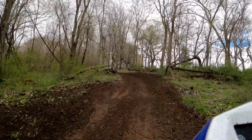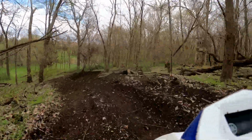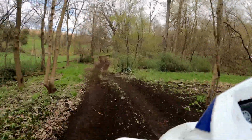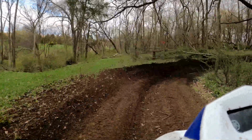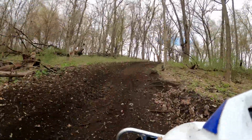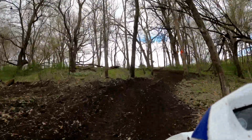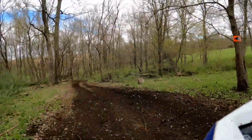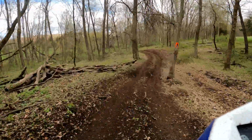So this area is really rough. It's a lot of off camber, mainly to our left on the way. We're on the side of a hill the whole time. You can see the banks on that side really high. A little bit of rocks in this section, a lot of roots. This whole section right there, you can just see it vibrating, just going over about 1 to 2 inch roots the whole time.